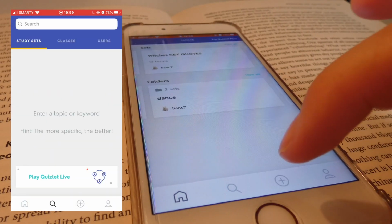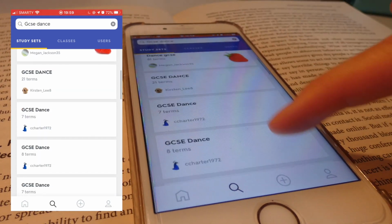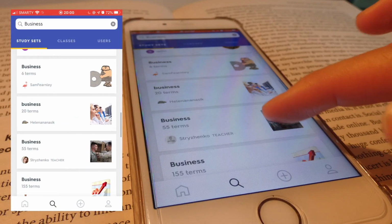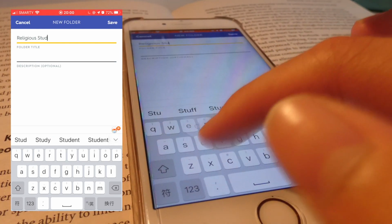You can create study sets, folders, classes. And if you don't want to make flashcards, there's tons of pre-made flashcards that you can also use. So right now I'm using GCSE dance, and there's so many. You can use different categories like business and other stuff.